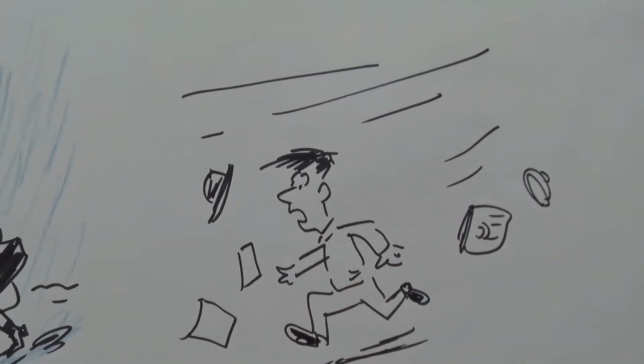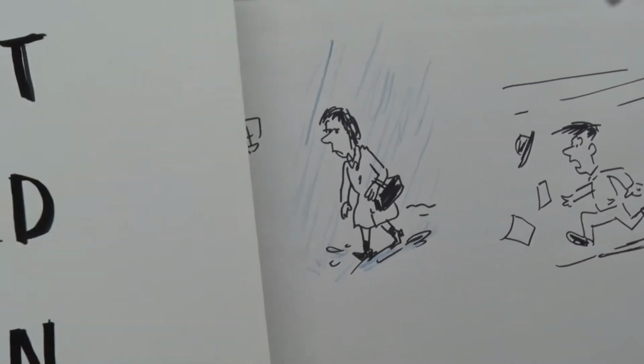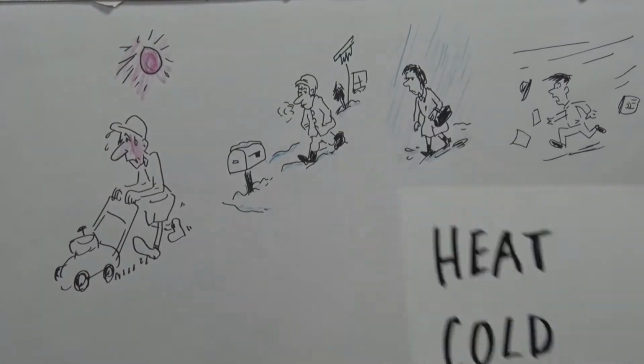Anyway, let's take a break, and after the break we'll look further at these categories of weather and how people respond to them.